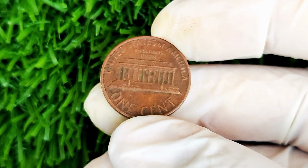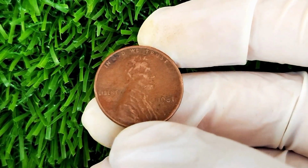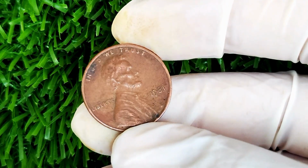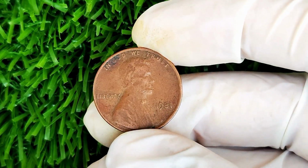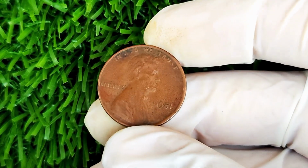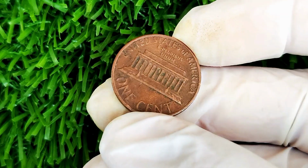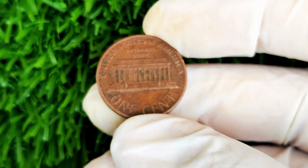One story still gives collectors goosebumps. A man cleaning out his father's old coin jar stumbled on a 1981 penny. At first, he thought nothing of it, just another relic from decades past. But when a local dealer spotted the missing mint mark and the flawless detail, the truth hit him like lightning. That coin eventually made its way to auction. Bidders went wild. The final price? Over $1.5 million. One man's pocket change became a $1 million miracle.